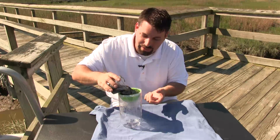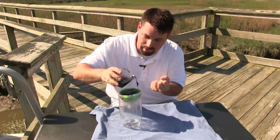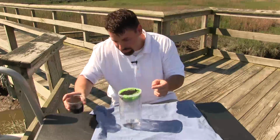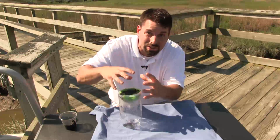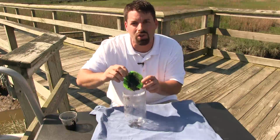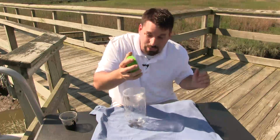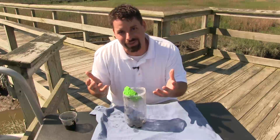Why? Well, that sponge is taking all that water in. In fact, it's just starting to drip out now. That sponge took all that water in. The water's in the sponge. And take a look at the top of the sponge. It collected all the dirt and sediment. Watch what happens when I squeeze it. It's a wetland. It held all that water and all the sediment.